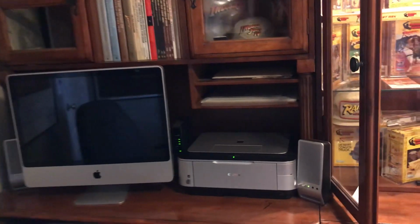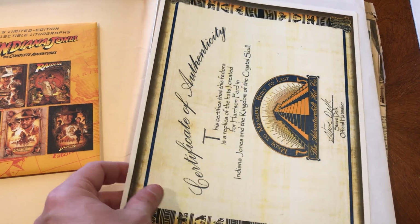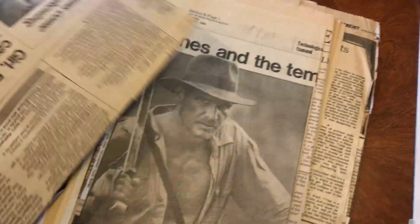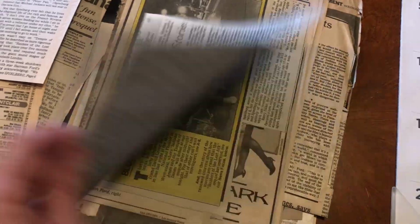Guess there's a little bit more in here. This is postcard lithographs from the Blu-ray release. This I'll show you later. My Adventure Built Indy 4 hat certificate. And a bunch of clippings from mainly Temple of Doom.